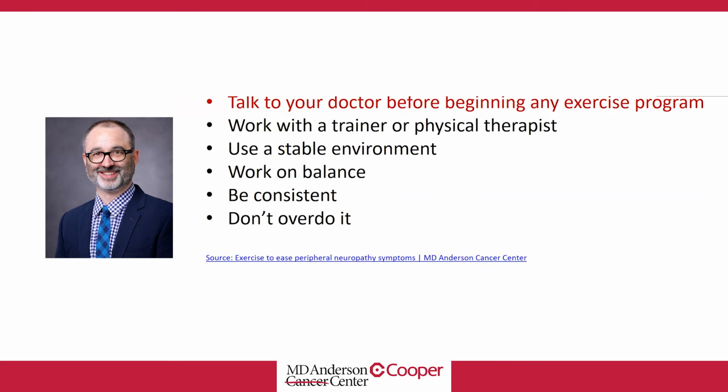So what can we do about it? How can we relieve some of the burden that peripheral neuropathy puts on us in our daily lives?